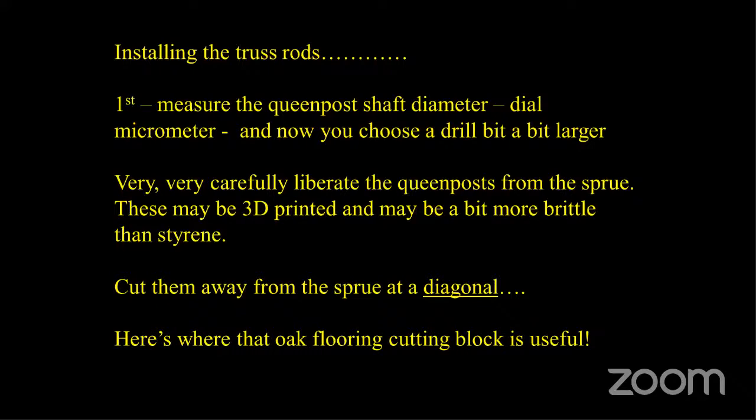Okay, truss rods. Got to put the queen posts in, the shaft diameter. This is where that dial micrometer comes in handy, because the drill bit size that the instructions give you is wrong in O and 3. It looks like that's the drill bit size for the HO kit. So it's always wise to measure things before you drill the holes. Find out what you really need. So I just pick a drill bit that's a couple of thousandths larger. Give it enough room to go in without a lot of pressure and pain, because you don't want to break these pieces off.